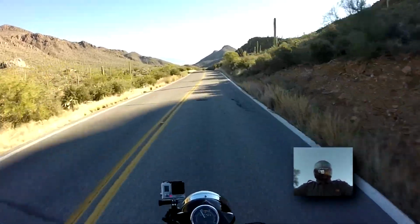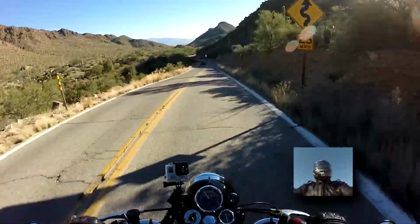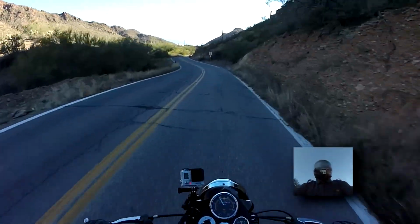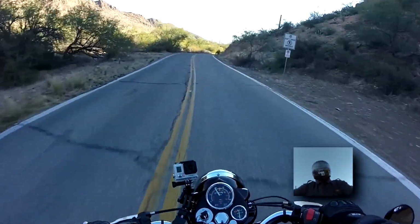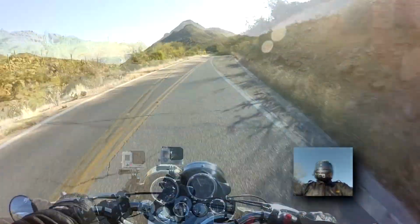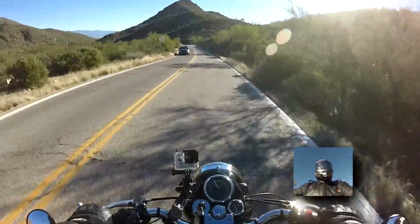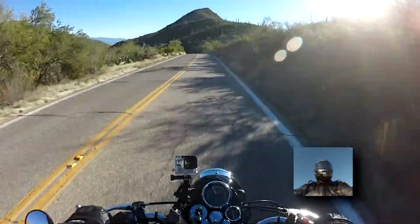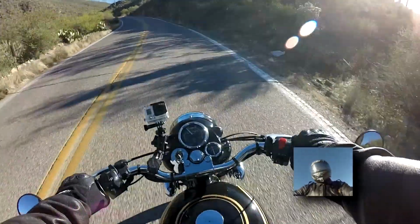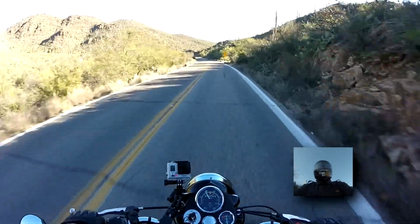There you can see the Tucson Valley floor in the distance. And over there is Mount Lemmon. Beautiful. I got to tell you, riding up here just puts a smile on my face. It really, really does. It is just so gorgeous. I especially love it when there's no one behind me.